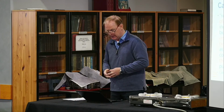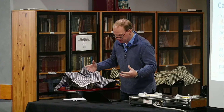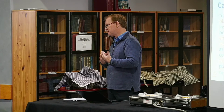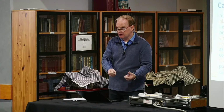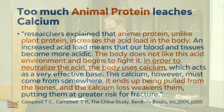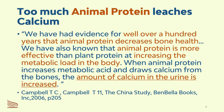The calcium, however, must come from somewhere. It ends up being pulled from the bones, and the calcium loss weakens them, putting them at greater risk for fracture. So the more animal protein you consume, as we touched on last week, has some negative effects on the body. This is one of them. To metabolize it, it leaches the calcium from your body to neutralize the acid that's being produced by it as a byproduct. And so we have heard evidence for well over 100 years that animal protein decreases bone health.